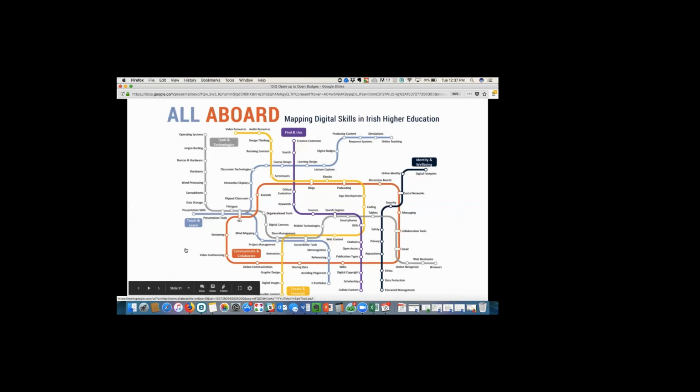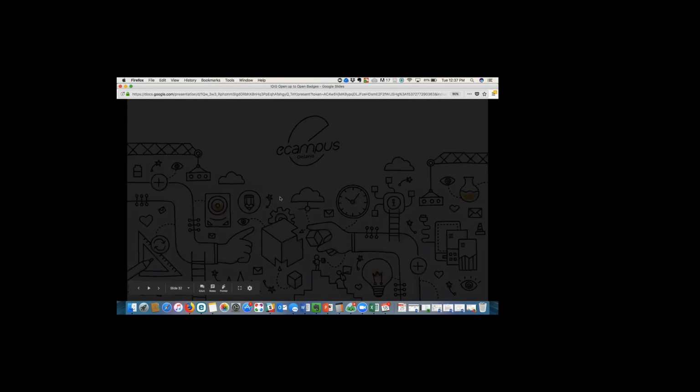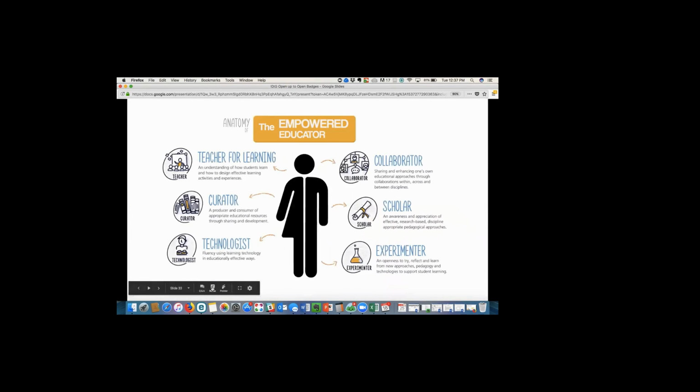Faculty development, which I think many of us are involved in here. There's a really good program out of Ireland called the All Aboard Digital Skills Program, and all their badges are linked to this digital skills framework. allaboardhe.ie is the website, which I'll pass on to you. So yeah, I know that we're kind of in time here. eCampus also has this badging pilot going on with the Extend program. So this is just an example of using it in faculty development.